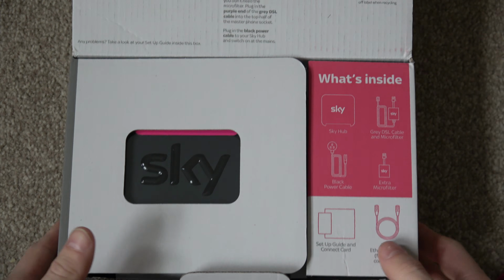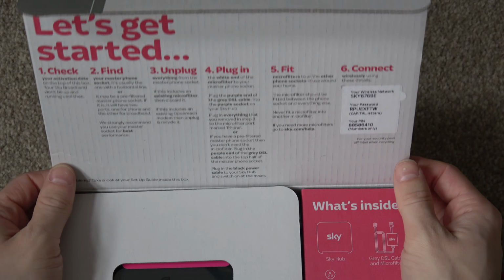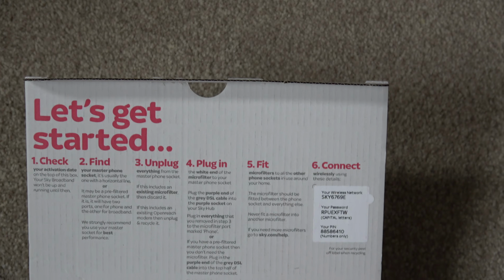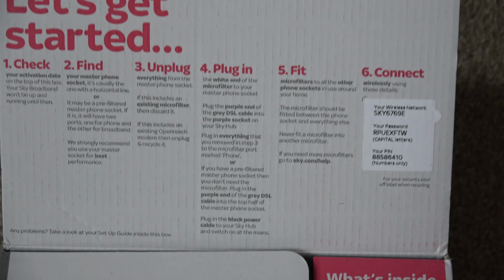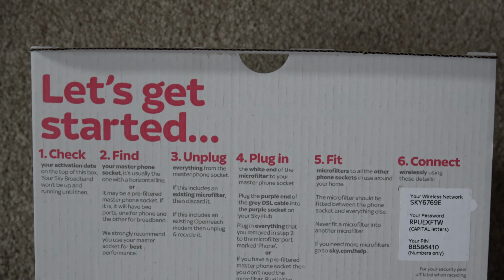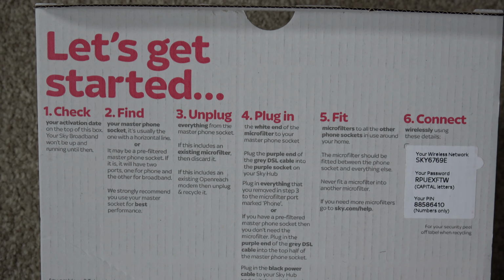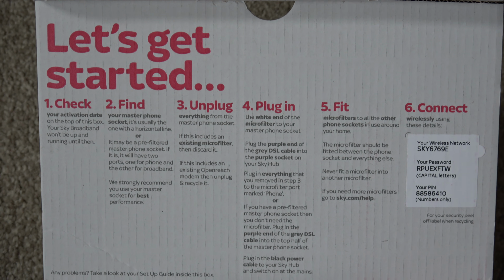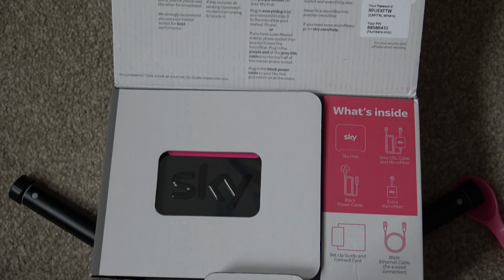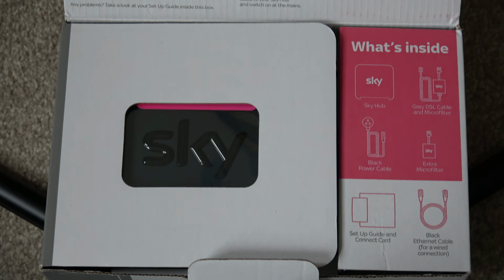So what I like with Sky is it appeals to everyone. So as you can see, we've got a let's get started. So if we just quickly zoom in on that, you've got all the necessary steps to get you up and running. So check, find, plug in, fit, connect, including your SSID and password. So that's pretty cool. But anyway, let's get back to the box.